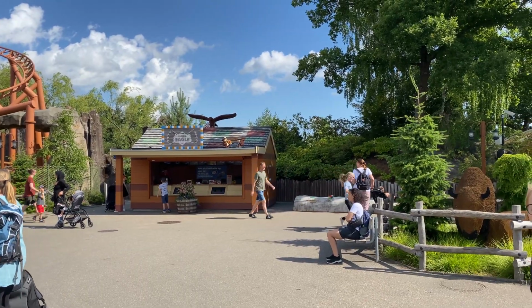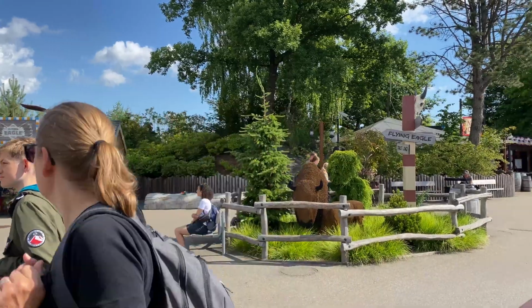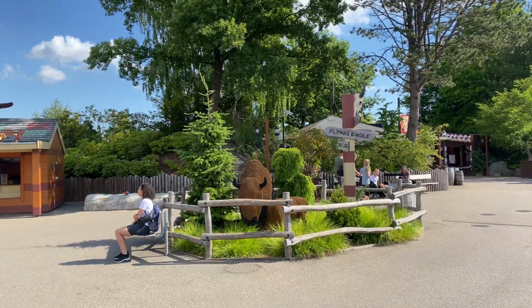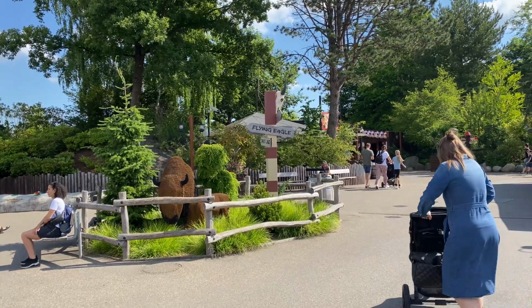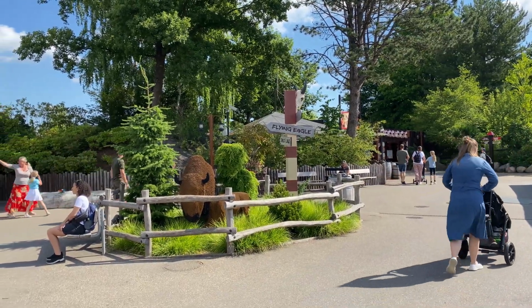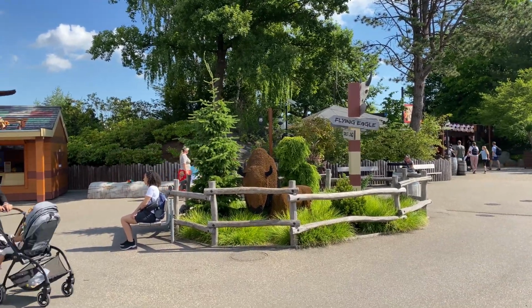Just completed Flying Eagle, and that coaster is definitely one of the best over here at LEGOLAND Billund. Honestly, it's a really good roller coaster. Of course, back in April this year, we did get the front row. However, right now we just got a back row ride on it. Even though it wasn't much different, you did get a bit of drag. And of course, it doesn't have the most airtime.